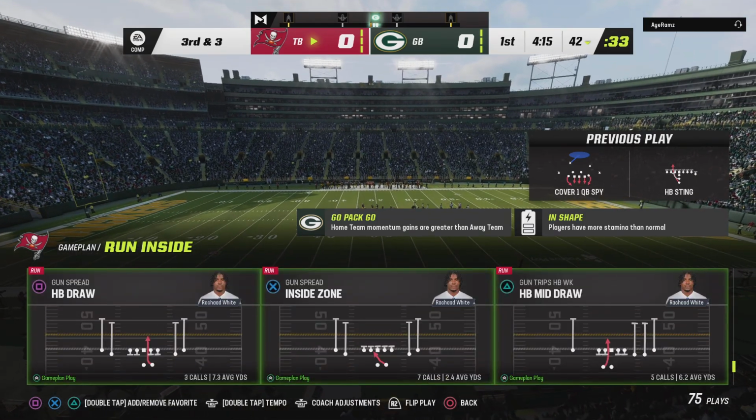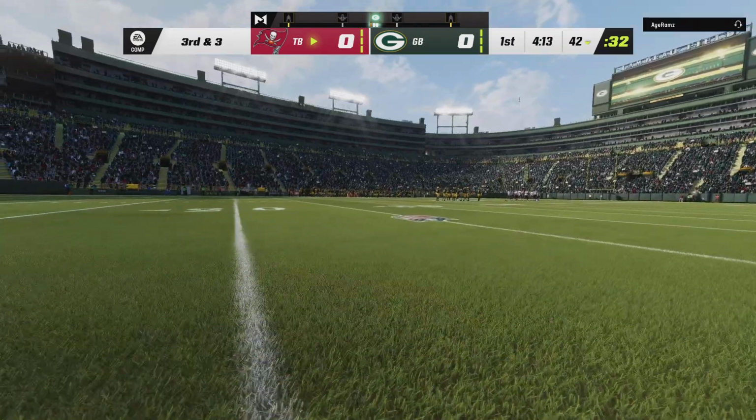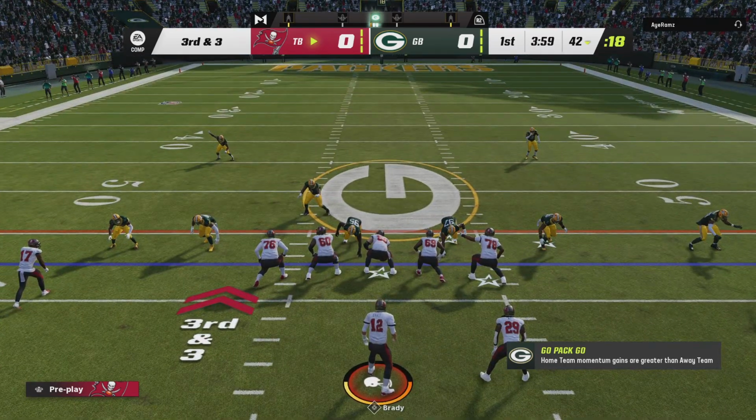No, that's exactly the way to execute a run blitz there. They guessed correctly that they would move the ball on the ground, honed in on it, and stopped him. Mark that down for a win in the defense's column.